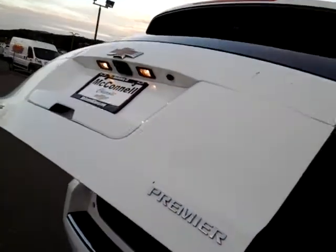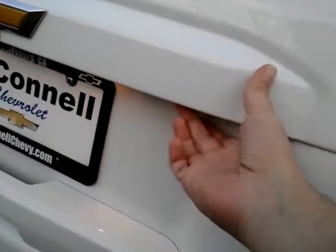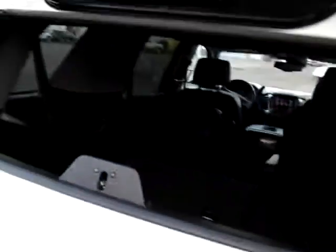Now, in the hatch, if you hit this right here, it'll close the rear hatch. Underneath, I don't know if you saw that little black circle, but if you press that, it pops the glass. Glass comes up. Now that's where they hide the windshield wiper, so it comes down and will wash your back window. When this comes up, you can put your grocery bags right inside without having to worry about anything.